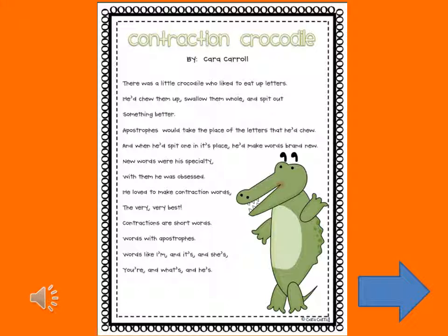Let's see if we can find any other contractions. I see a couple of he'd. I see one that is it's. In the, let's see, 1, 2, 3, 4, 5th line down, it says, and when he'd spit one in its place. It's there stands for it is. The crocodile kept the I and the apostrophe took its place. So instead of having two words, it is, we now have one word, it's.